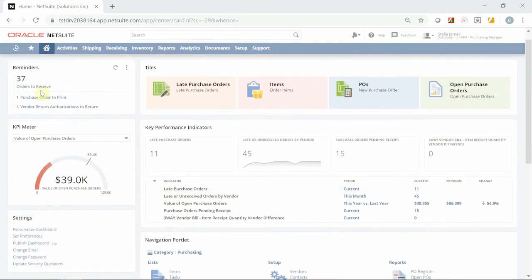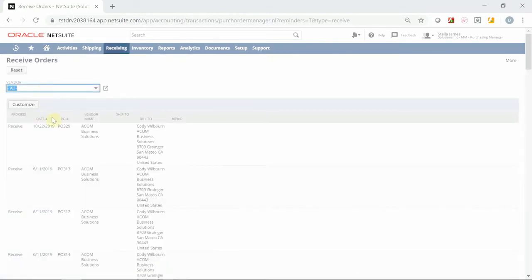So in this case, Stella sees all the orders she has to receive. So these are all the open purchase orders, once again routed through her reminders. So the one at the top, this is the one that we had just sent through approval. Let's say it comes in.